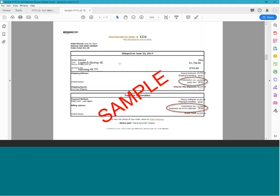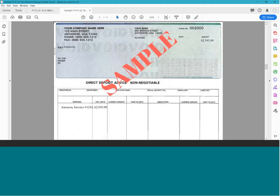So here's an example of an Amazon invoice. I did want to show it to you since order confirmations are not allowed this year. It does have that final detail information wording right here at the top. Taxes are zeroed out here. Here's the check stub for it. You kind of see the amounts, the exact amount over here. There is a notation that includes the invoice information, what invoices are included in the check, and the amount.